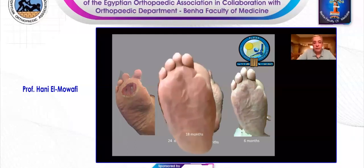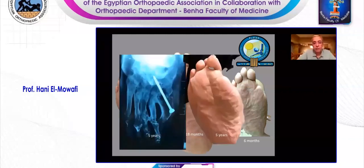And if we look at the skin, it looks like normal skin, which is a benefit for the patient and also a benefit for the surgeon. And this is the same patient after 5 years. She was happy with this result, and she walks without any deformities or any problems. So we considered this type 1D from the Mansoura classification, with good results overall.